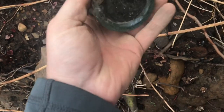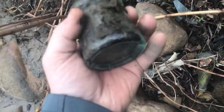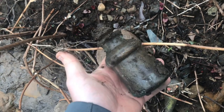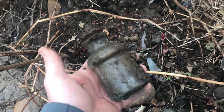Oh, it's a Bigsby's. Check that out, guys. Still has the cork in it. Oh man, that's a sweet little find. It's an old one too, blown in mold. Oh yeah, nice tool top. Check that out, guys, 1880s right there on the surface. So we're gonna mess around in here and see what we can find, but that's cool right off the bat.